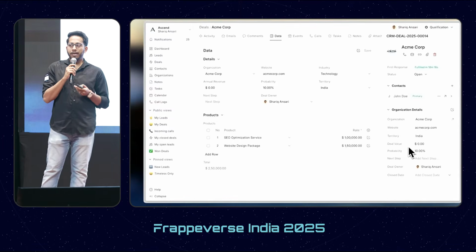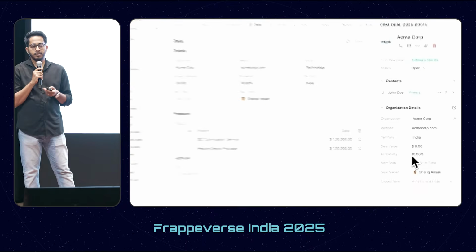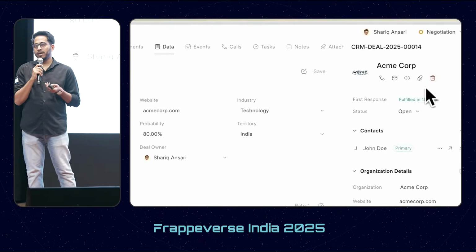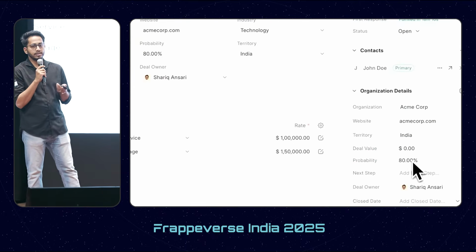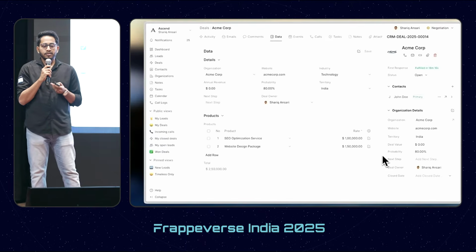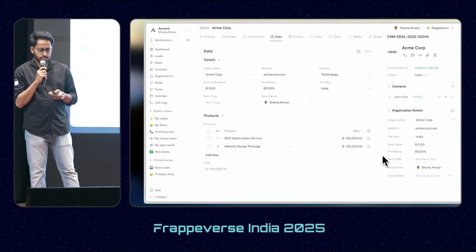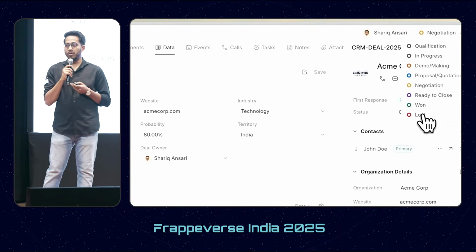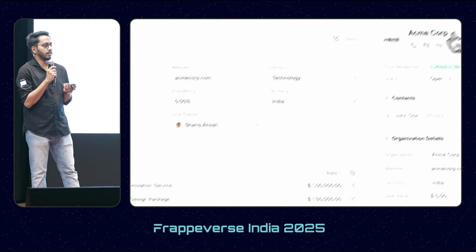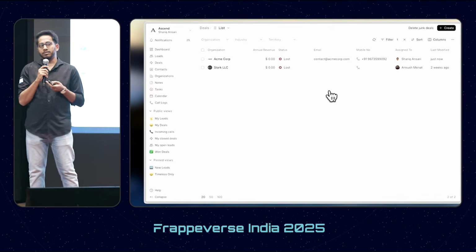Also, the probability now gets set automatically based on the deal stage. Each stage has its own probability and it is customizable as well. And lastly, if a deal is lost, now you can also capture the reason why it is lost, and businesses can analyze why deals are getting lost and make their sales process better.